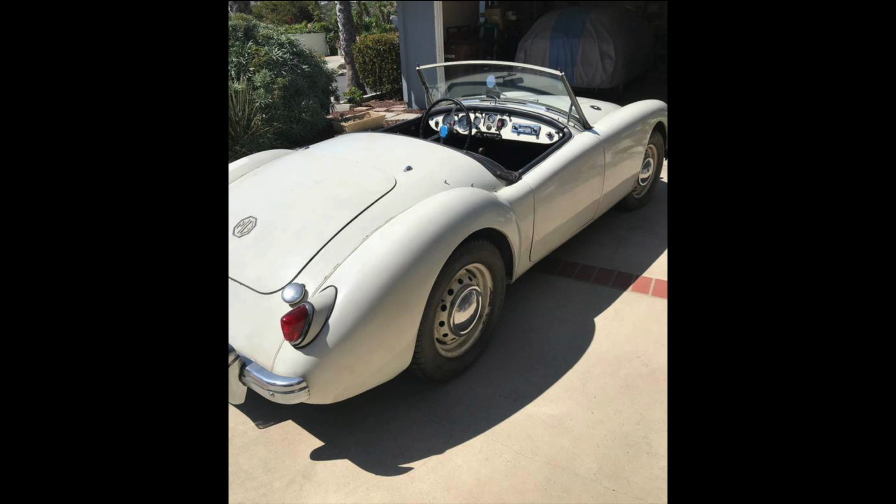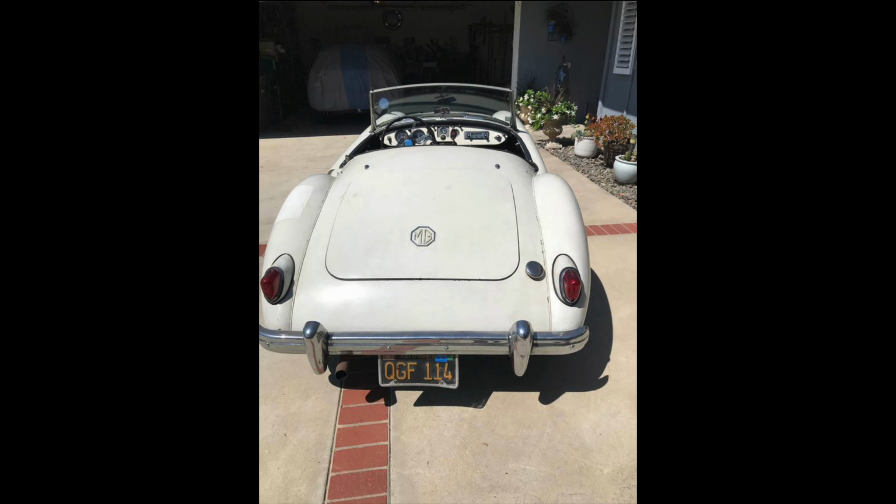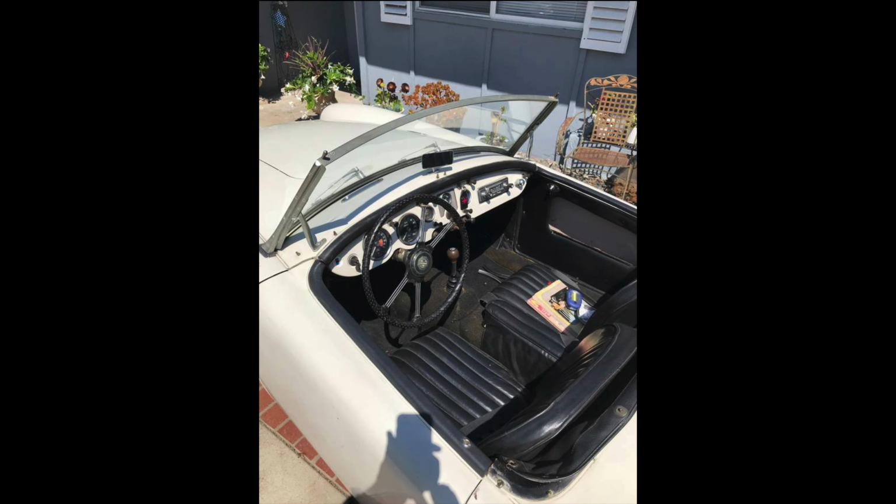But again, this car could do with some nicer pictures. To me, it looks like the paint's a little bit dull, but I don't know. Maybe just a good wax would bring out the shine on that paint. What do you guys think? But again, another clean, classic interior on this car.